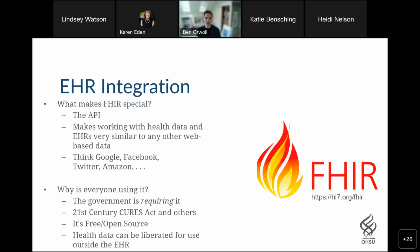What makes FHIR special? Why would we like to use it? Well, the API is the key. The fact that there's a standard, open, and computable way to interact with systems like EHRs makes a lot of things possible. And big tech companies use these types of data interfaces all the time to allow users and companies to interact with their data.